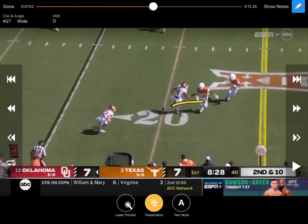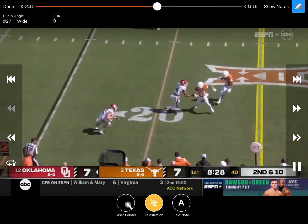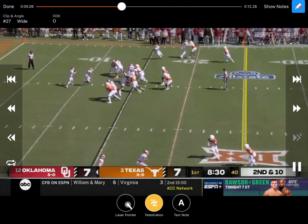Easy throw and catch right there, tons of space. And now he's able to get vertical and get up close to that first down on 2nd and 10. So right there, something real simple, just a little bit different, but something that could be effective.